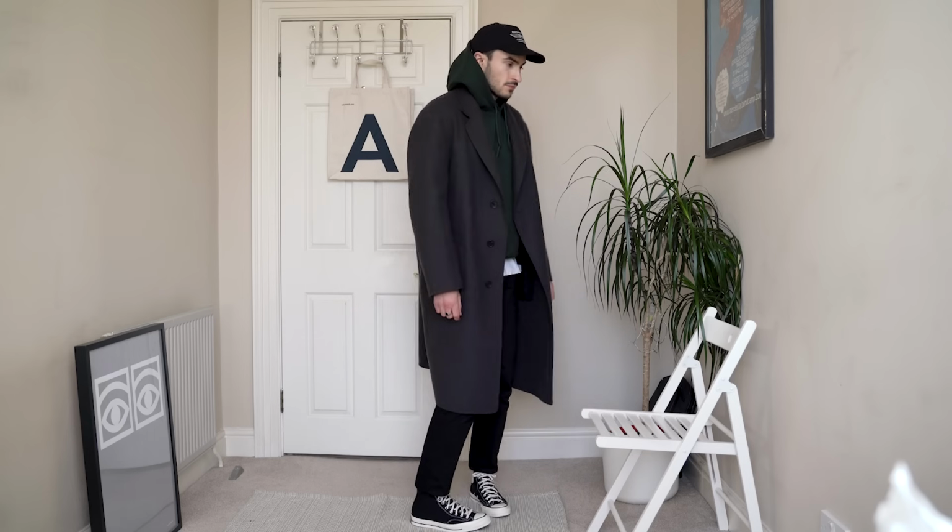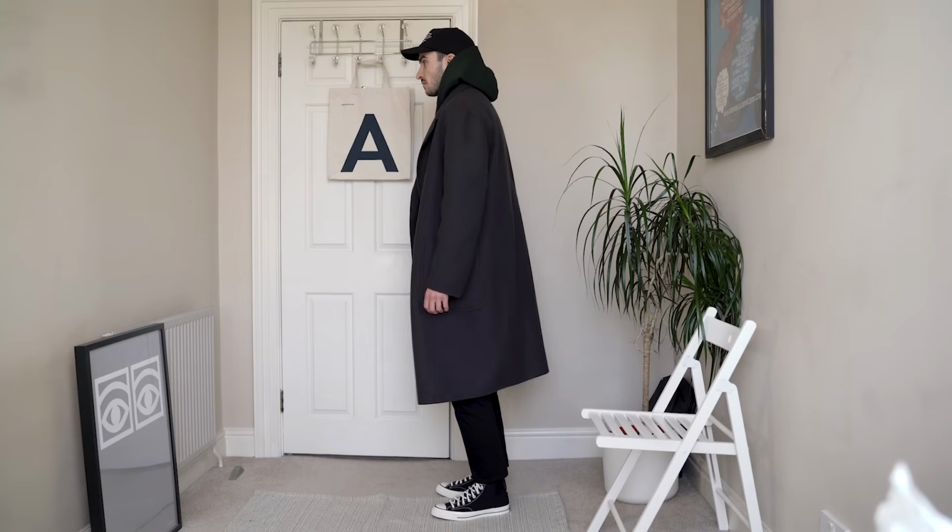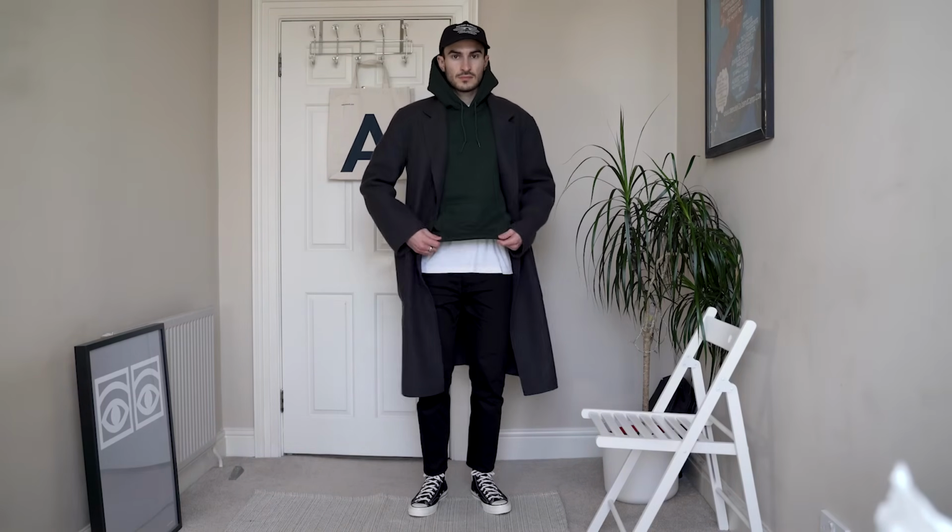And also, if you choose one with a bit more room in it, then you're going to have an easier time layering underneath it. I love wearing a hoodie or a jacket underneath my overcoat, so having enough room to wear them is an absolute must. When it comes to the length of my overcoat, I like something that comes down below the knee, because anything shorter than that looks like it's made for the office. In my opinion, of course.